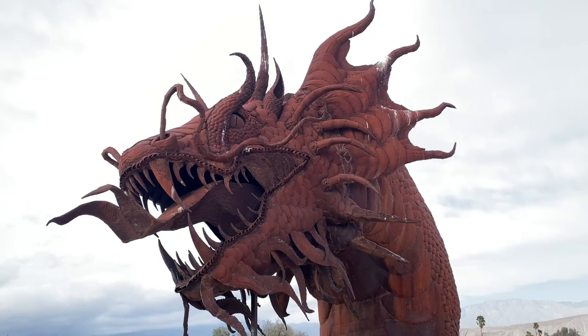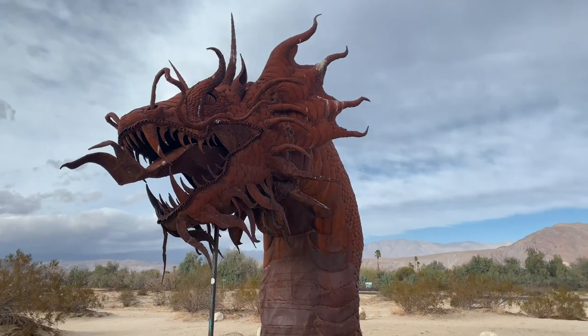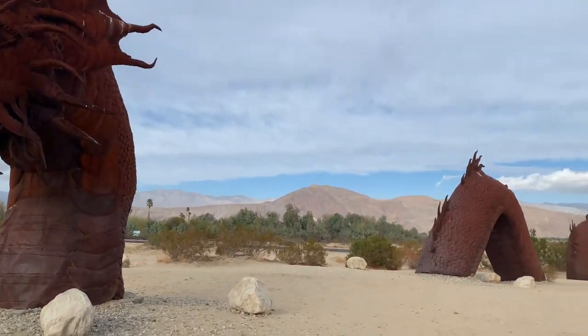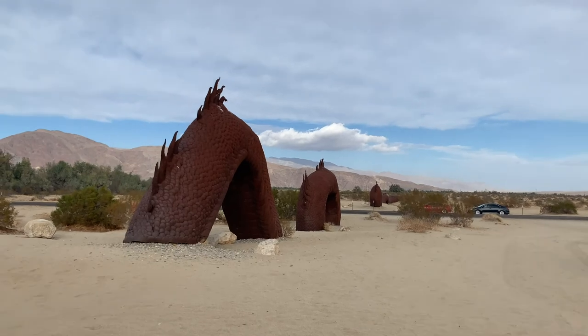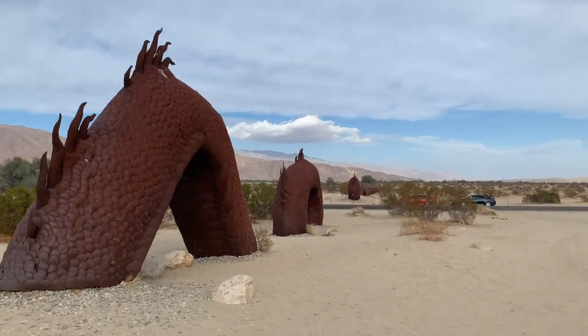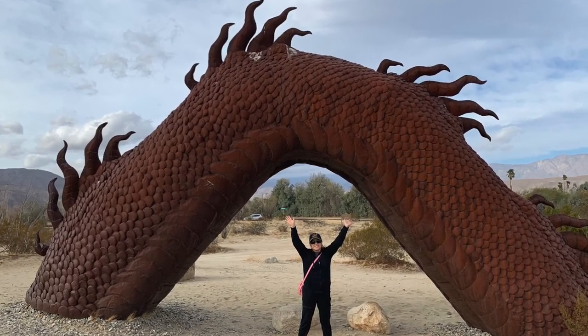Huge outdoor metal art piece. It was a fantastic find, and if anyone is interested in outdoor art, metal art sculptures, and a fun afternoon of exploring the desert, treat this as a fun scavenger hunt through Borrego Springs. Enjoy the videos, enjoy the sights, enjoy this, my friends.